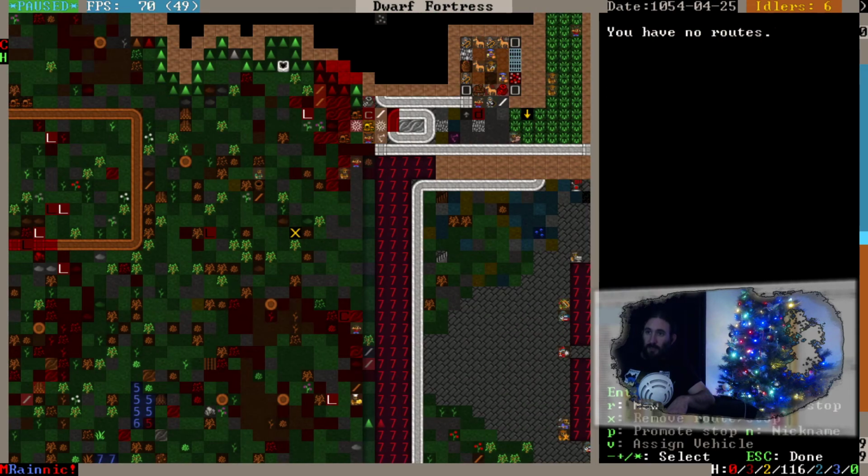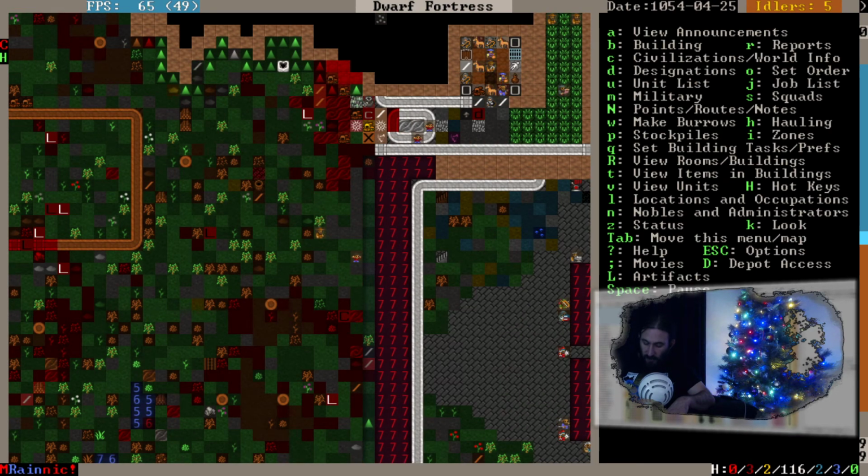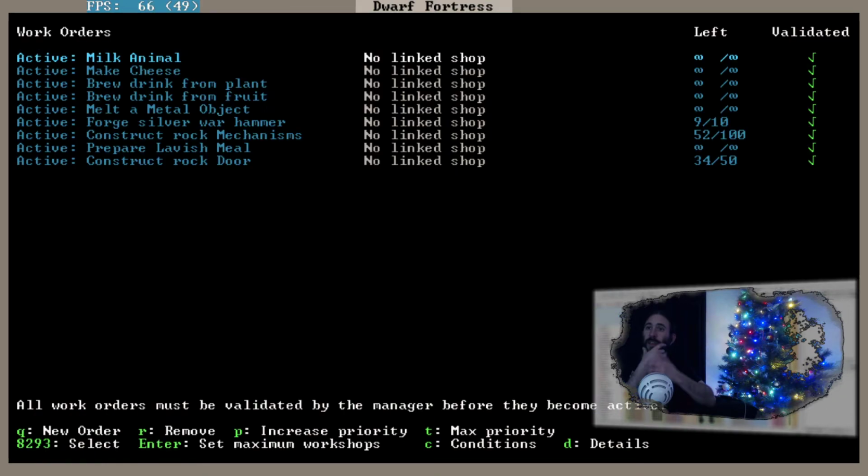Let's look at our orders and see what's going on. I have no roots. That's not what I wanted. I wanted to press J and M. There we go. So milk animal, make cheese. Fine. Don't technically have the materials for that. Brew drink from plant. Brew drink from fruit. Fine. We have got materials for that. Melting metal objects. Good. Forging silver warhammers. Not happening for some reason. Constructing rock mechanisms. Slowly being got through. Preparing lavish meals, fine, and construct rock doors.